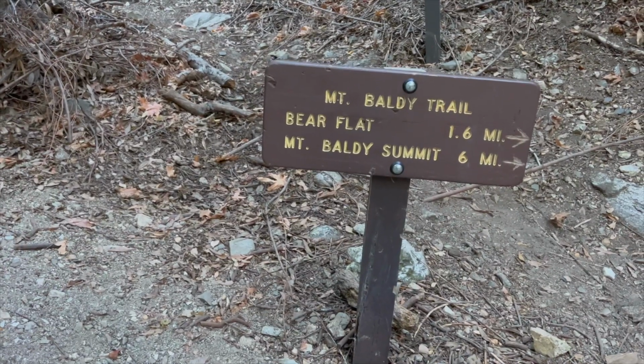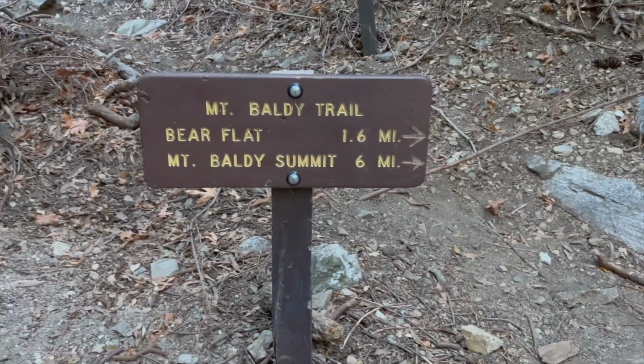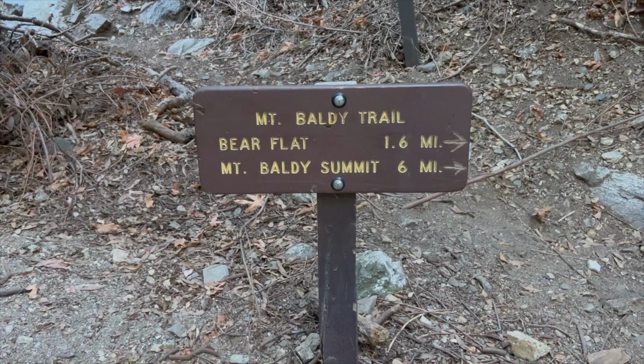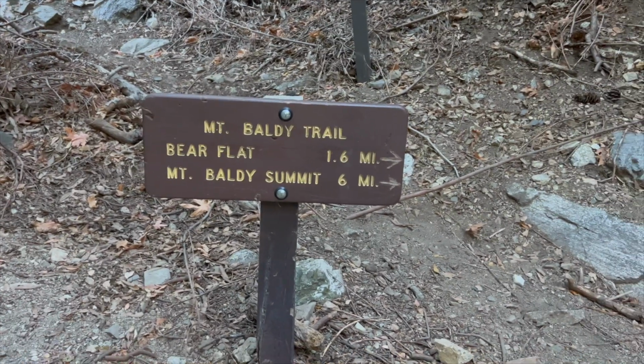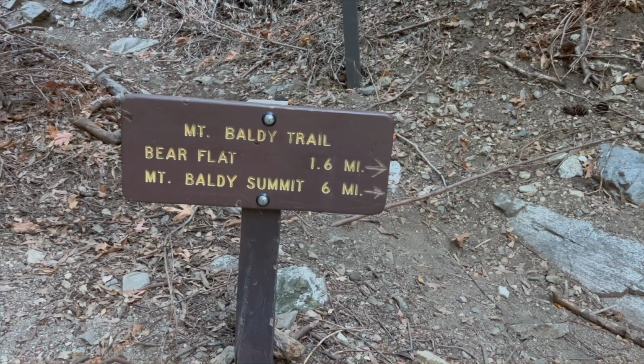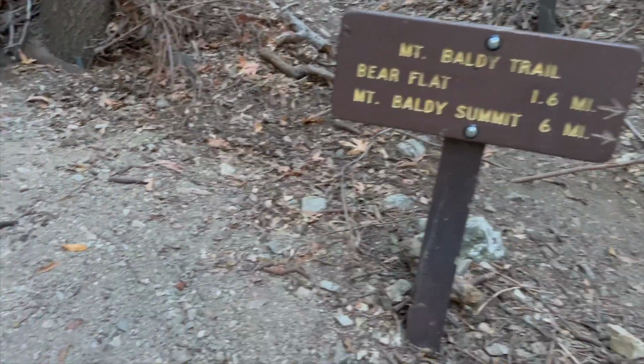Okay, I am off the Mount Baldy Trail. That's 6 miles to Mount Baldy summit. That's a 5,800 foot elevation gain. We're coming down 5,800 foot elevation loss. And that is tough. That is very tough.